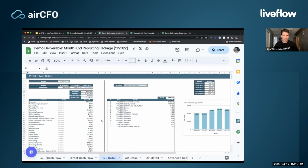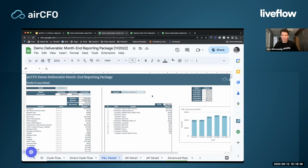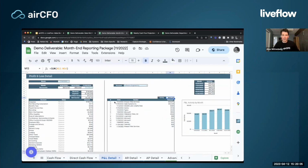We also have P&L detail here, so you can actually drill down into individual accounts. For example, software engineering, this is obviously a big bucket for this sample data here. And so you can see the transactions that made up the total spend in software engineering over the course of the month, and a summary of how that spend has shifted over the last 6 months. Keep in mind, all of this reporting is being automatically populated. So in a pre-finance data automation world, there would be a lot of data manipulation that needs to happen, and it would be pretty error prone to be able to create something like this.